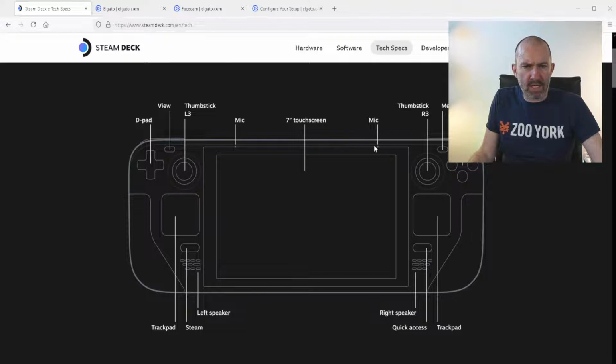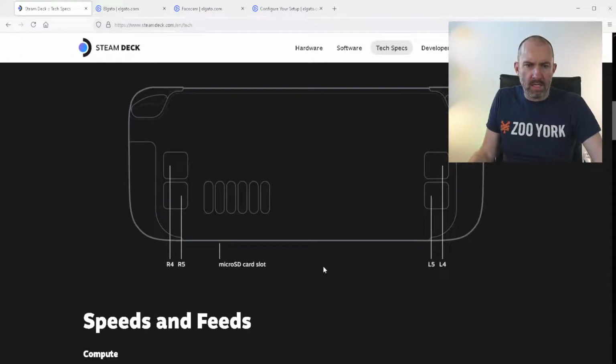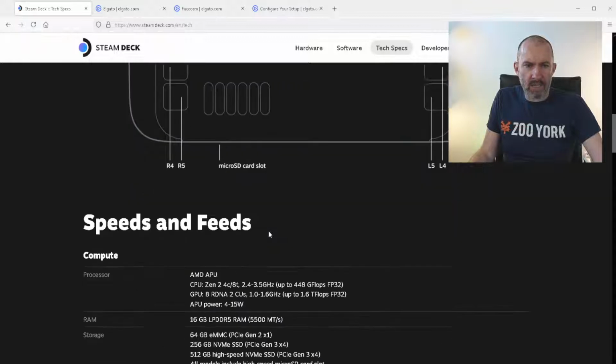You can see there's 2 microphones here at the front. You've got left and right speaker. There's the trackpads, etc. Volume, headphone jack. There's a fan, Type-C connection. Your micro SD card slot is down here.